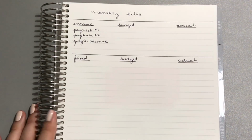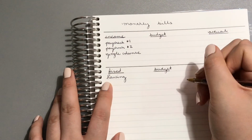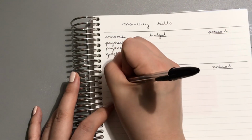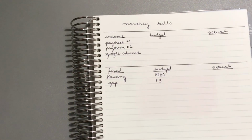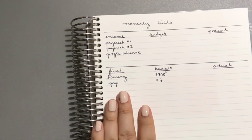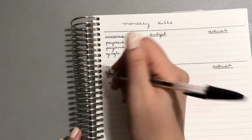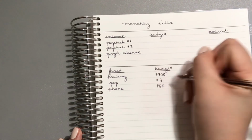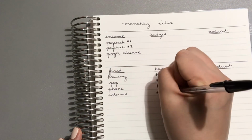Okay. Then for my fixed, we have my number one, which is always important, your housing. Housing, and for me 700 is the budget. Then we have my Gap bill, which is 3, and that's my Gap credit card, you can say, but I keep a monthly subscription on that because it's my oldest credit card, and I pay my Apple storage for $3 a month. Then we have my phone bill, which is 50. Then we have my internet, which is 100. Can you guys see that? Yeah, okay.